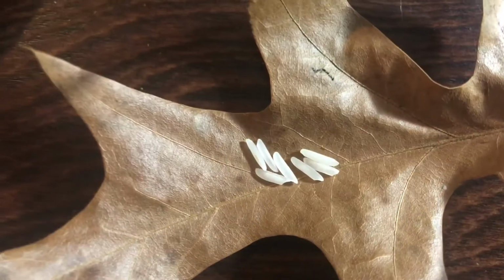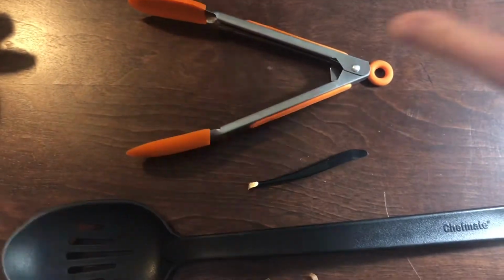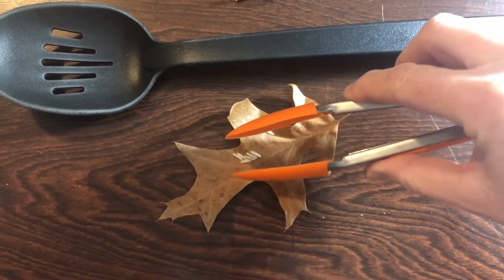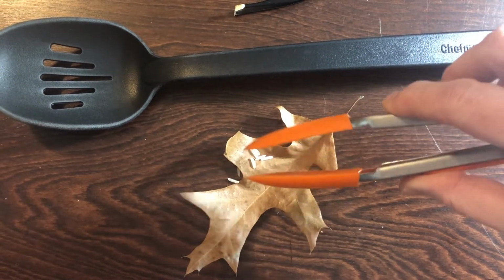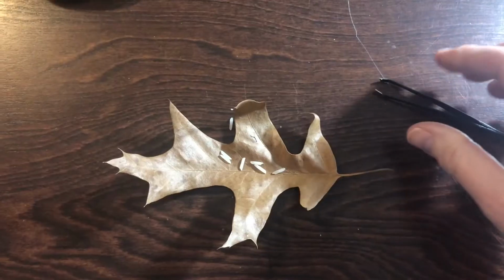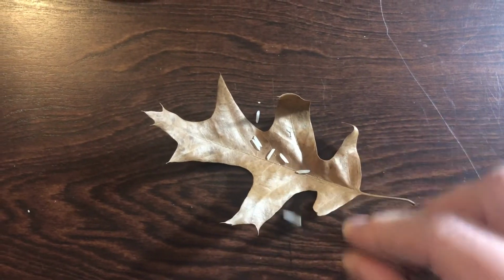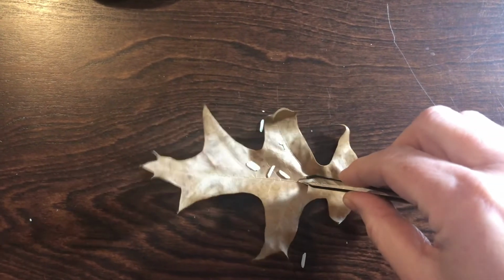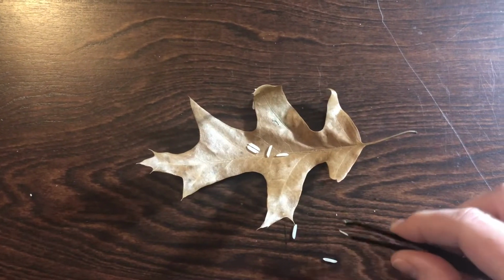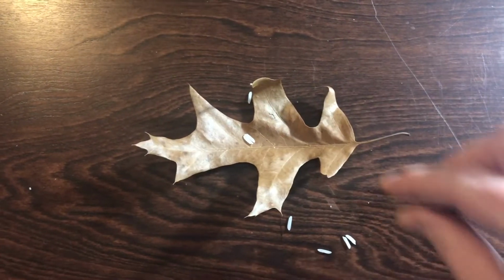My next food source was rice. I wanted the rice to be small insects. I had some tongs, tweezers, and a slotted spoon. The tongs were able to pick up some of the insects, but they were kind of big and a little clumsy. With the tweezers, I was able to quickly pick up insects one by one. I felt like the tweezers were a really good beak for picking up small, tiny insects on a leaf.